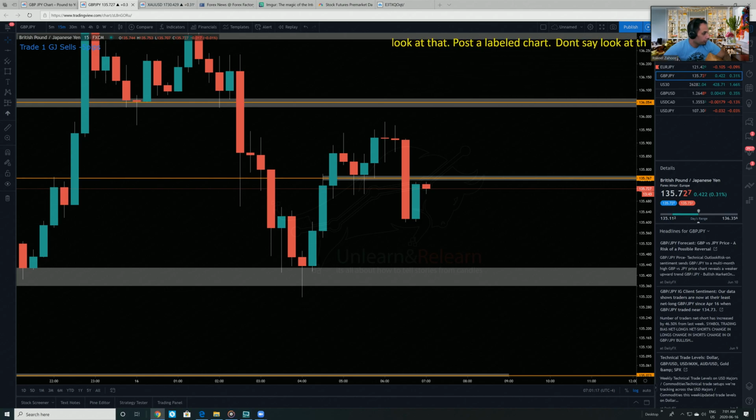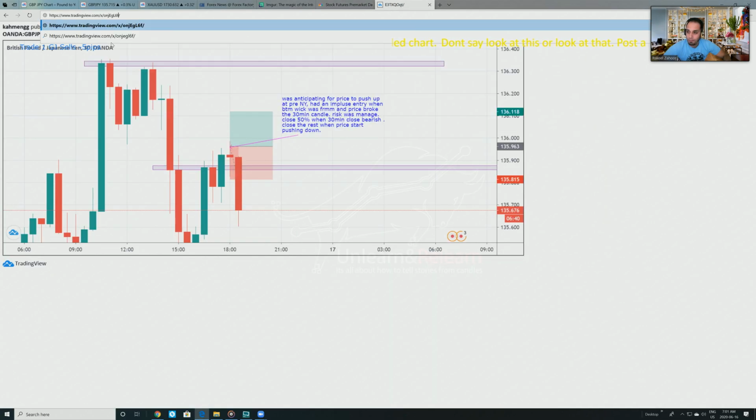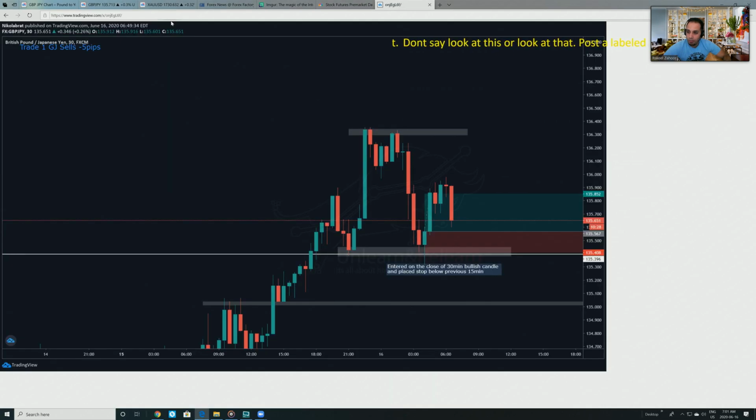Is this a trade you would take? Let's take a look at this. This is GJ 30 minute. Entered on the close of a 30-minute bullish candle, placed stop below the low. Oh yeah, this looks good. This is pretty good. We made support, came down, made support, and started to come up. It's pretty good.